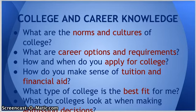And what do colleges look at when making admission decisions? Well, they look at the courses you've taken, the grades you've received, your class rank. They look at your standardized test scores like the SAT or the ACT. Lots of applications have personal statements or essays that are required. Colleges also look at recommendations. They'll look at your extracurricular activities, and some may require interviews.